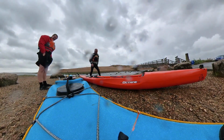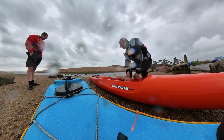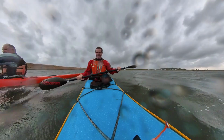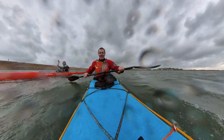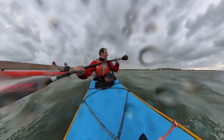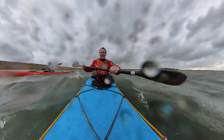We were launching from Keyhaven here, up by, you can see the little crabbing bridge and by the shingle spit. And the boats were actually launching themselves there, even though there's some shelter from the shingle. So the first thing we can see here, we've got the wind on the beam at this point. On the beam? On the beam, absolutely.